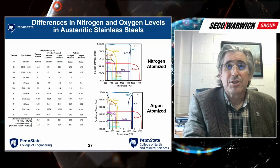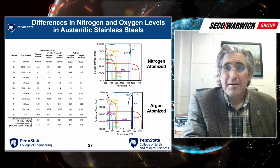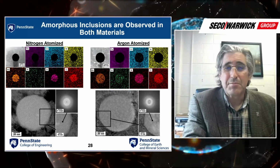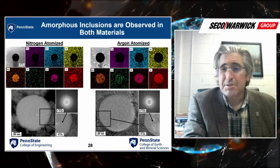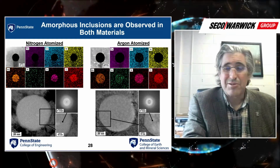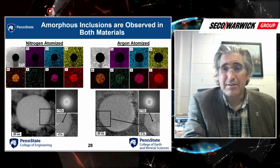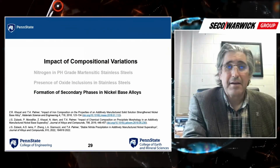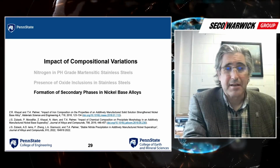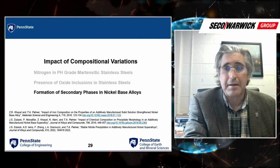Now, as we change materials, this is going back to those austenitic stainless steels that we started looking at. You also see these oxide inclusions form, and once again, these are from powder bed fusion-based processes. The oxide inclusions themselves are amorphous in the as-deposited state, which leads us around to thinking about how amorphous oxide inclusions act as strengthening agents, or are they strengthening? Are they good or bad? We've been seeing that they're not really acting in a favorable sense. I don't have time to go into a lot of the details. We're starting to publish a little more on that, and I'd be happy to talk to anybody about where we're going.